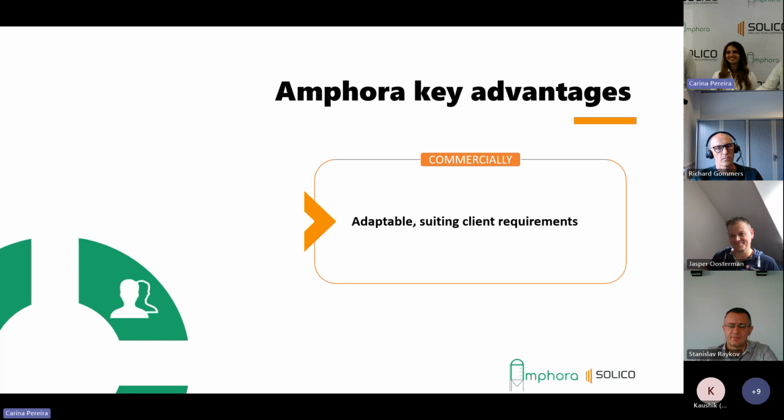But of course, also commercially, Amphora has various advantages. It can be adapted to our clients' needs. And I know for a fact that there's at least one client here today that has a special feature embedded in Amphora that suits their own needs. So we can do that. It's basically just a question of whether or not it's desired. So that's one of the main advantages.